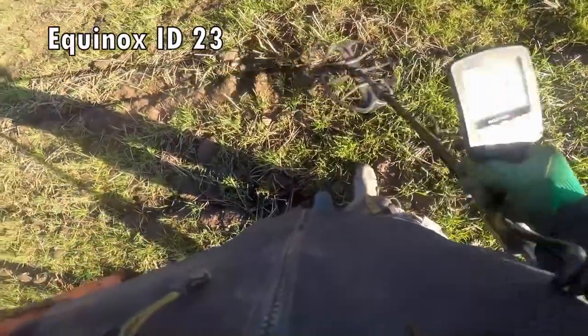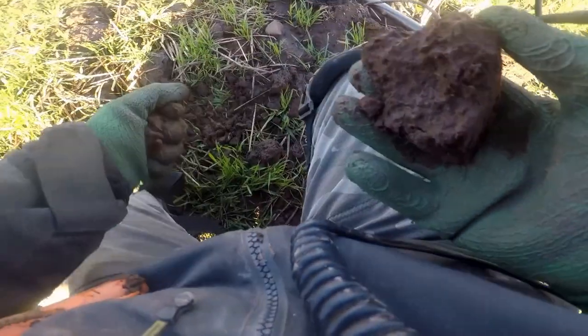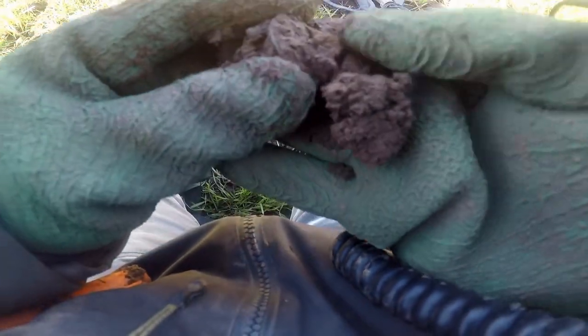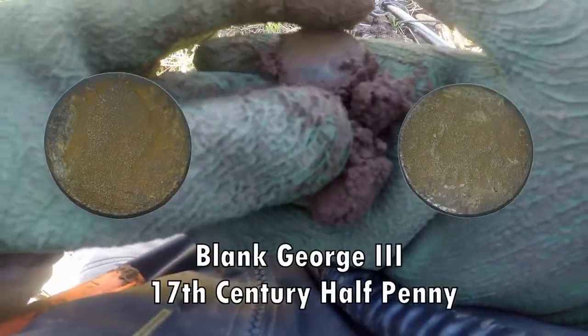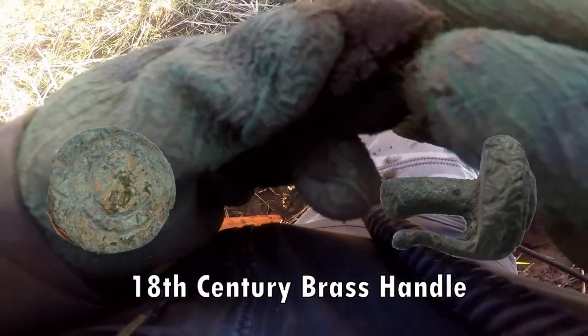23. Good signal that. 23, whatever that is. In here, look. Oh, it's a coin, I can see it. There we go, look. There you go. Brass nut of some kind.